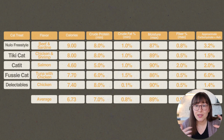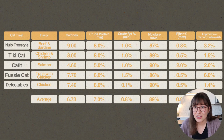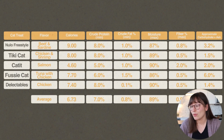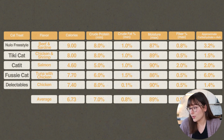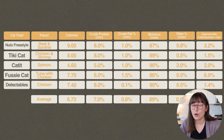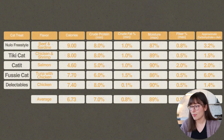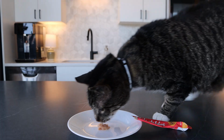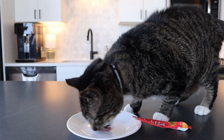Also, the approximate carbohydrate plus ash percentage was one of the lowest. It was the second lowest one that I saw at only 1.4%. So just a tiny bit lower than the Tiki Cat one, which was about 1.5%. Additionally, the calorie count was kind of middle of the pack at 7.4 calories.